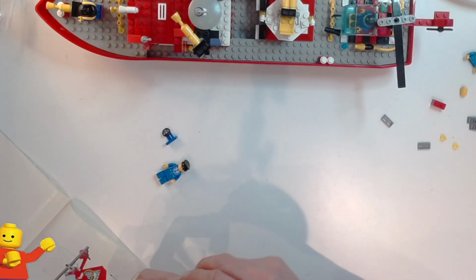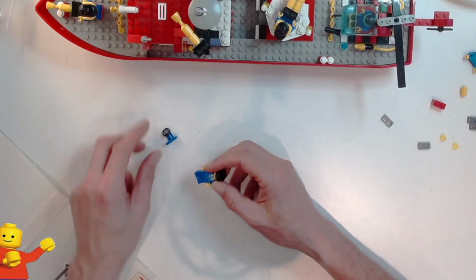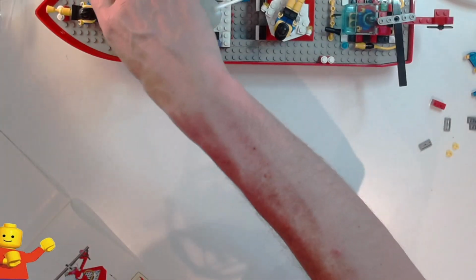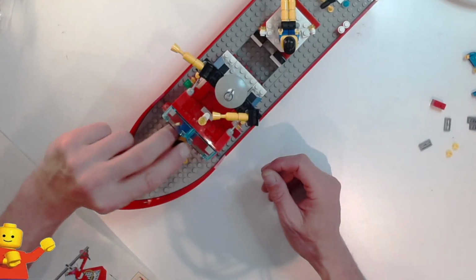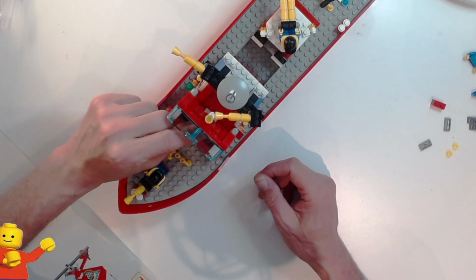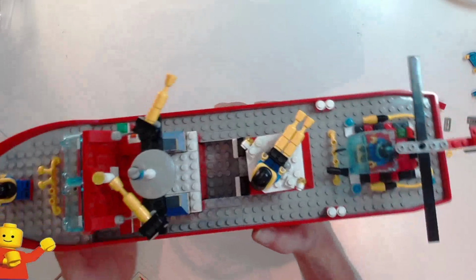And so guy sits in the other water cannon, and the captain. Where's the blue steering wheel? Oh, I knocked the aerial off. Captain, you can go in and steer that stuff. Look, there he is. So there we go, folks. That's it.